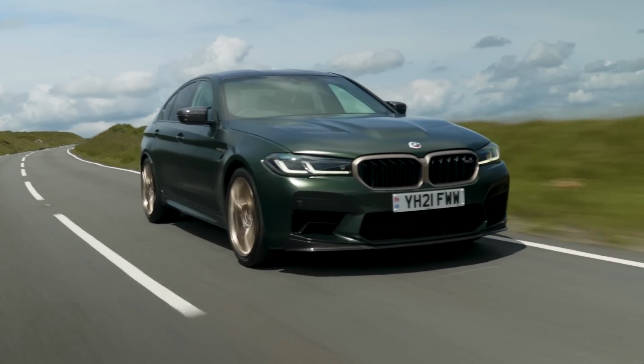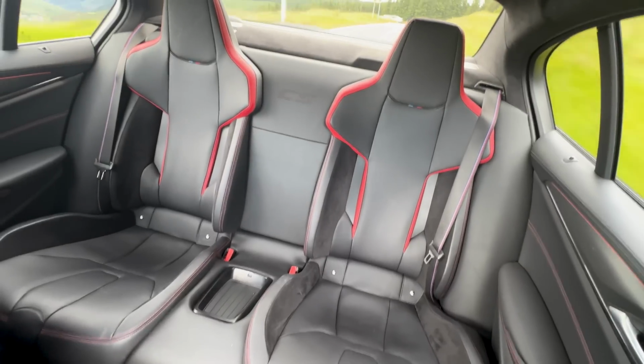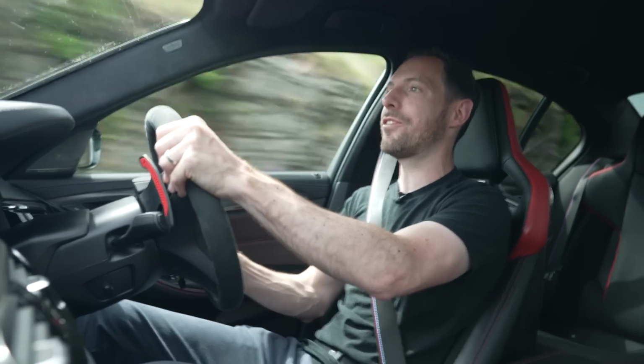It's really quite a focused kind of sports saloon. CS, you'd expect it to be, wouldn't you? It's got these very hard carbon M sport seats. It's only got 2 seats in the rear, lots of weight saving measures. It's quite an extreme car, and you sort of pay for it in some important ways.